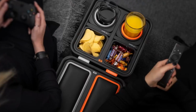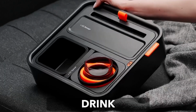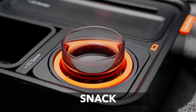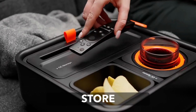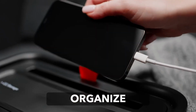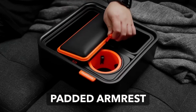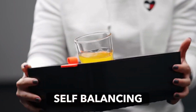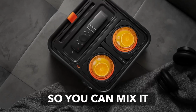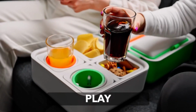Enjoy convenience right from your couch with the Couch Console original tray. This sleek sofa caddy securely fits over your armrest, holding drinks, snacks, your phone, and TV remotes all in one place. Designed with multiple compartments and a built-in phone stand, it keeps everything within easy reach. Perfect for living rooms, RVs, or even cars, its durable black design blends seamlessly with any space, making relaxation cleaner, easier, and more comfortable.